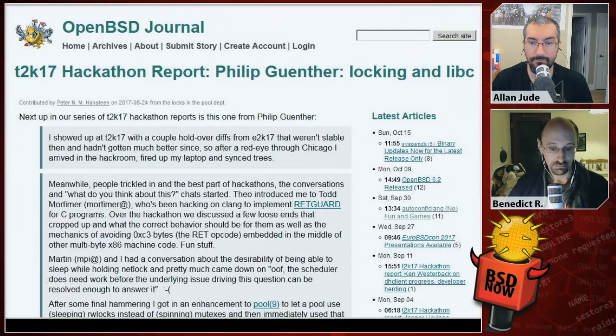Next. While we're already on the subject of OpenBSD, we still get reports from the t2k17 hackathon. This one is from Philip Guenther about locking and libc. He writes, I showed up to t2k17 with a couple holdover diffs from e2k17 that weren't stable then and hadn't gotten any better since. So after a red-eye through Chicago, he arrived in the hack room, fired up his laptop, and synced trees.